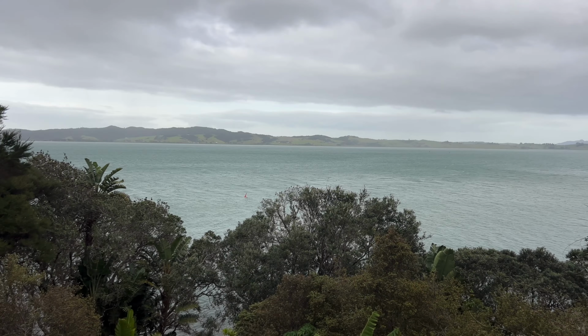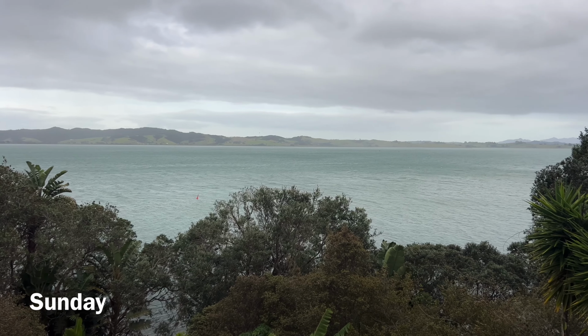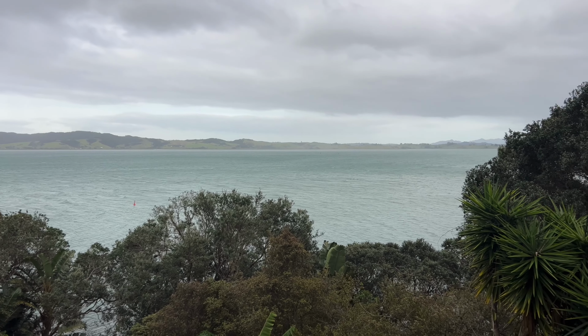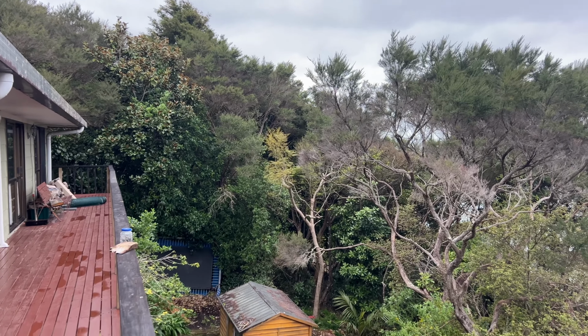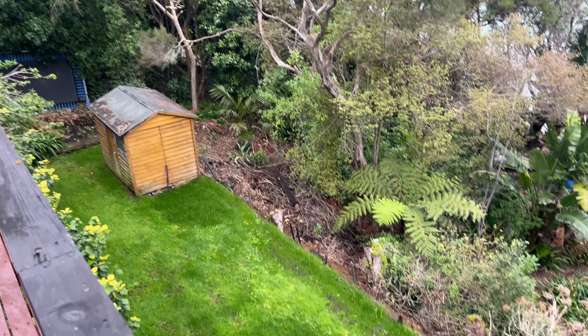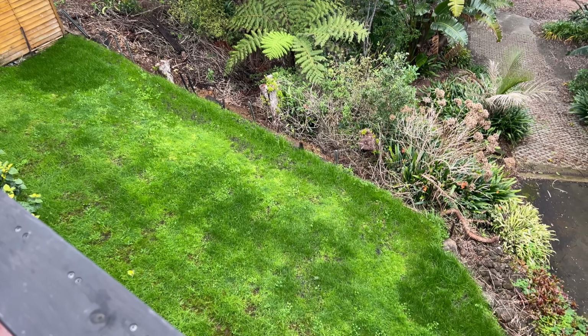Oh, it's Sunday morning. Rain's eased off, still light rain, but I think I'll take a load out to the boat at Marsden Cove. It's about 3 nautical miles that way, or 45 minutes by road. And the lawn continues to fill in, a bit patchy, but filling in.